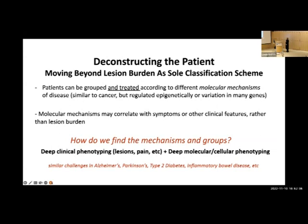Okay, so this was what we went in, but how do we find these mechanisms and groups? Because in cancer, you have mutations, like you test for something called HER2, and there's amplification of that gene and lots of that protein, and you can make an antibody against it. And that's a fabulous biotech drug that saved a lot of patients. But we don't have those same kind of mutations in the endometriosis case.